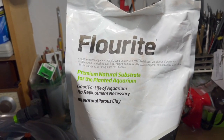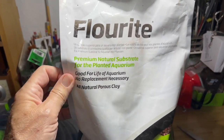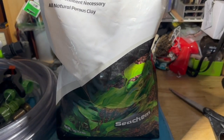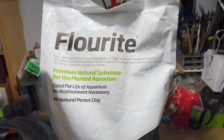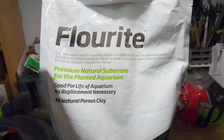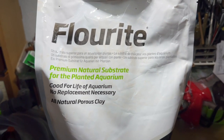Okay, first thing I want to talk about is Flourite. This is the old-fashioned natural Flourite. Flourite comes in Flourite black, comes in red. A lot of people like to use the red. But this is just the Flourite that I used maybe 15, 20 years ago. Okay, and I use it for years.